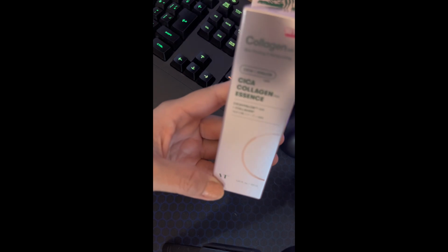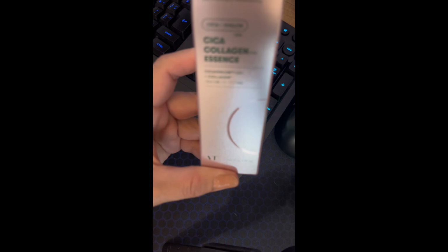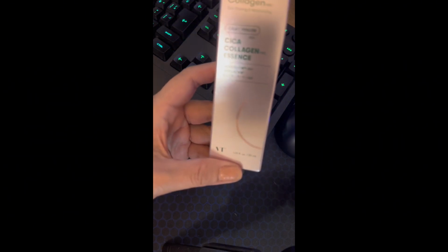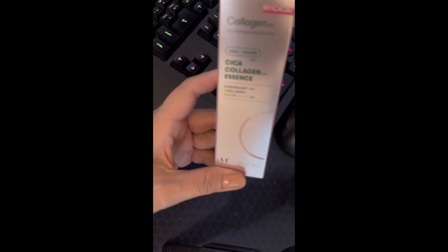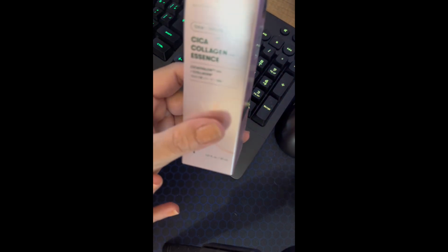So this is the one that I got, and this is quite trending. This is Cica collagen essence. So it's a collagen skin firming and moisturizing. This is very trending and quite popular right now here in Japan and also in Korea. But here in Japan, when you go to some cosmetic store and in Don Quixote, you mostly see this brand, Cica collagen essence. I'm also using their Cica hydrating facial foam, facial wash. It's really nice.